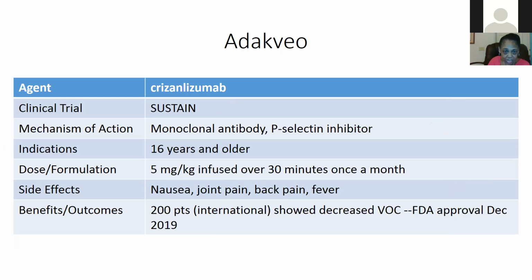And finally, Adakveo is crizanlizumab. This is the SUSTAIN study, a randomized trial that was international, involving 16-year-olds and older, a monoclonal antibody that is a p-selectin inhibitor. So this is not working directly on polymer formation, but rather this interrupts the interaction between platelets and red cells and sickle cells, platelets and white cells, and decreases the vaso-occlusive vasculitis component.